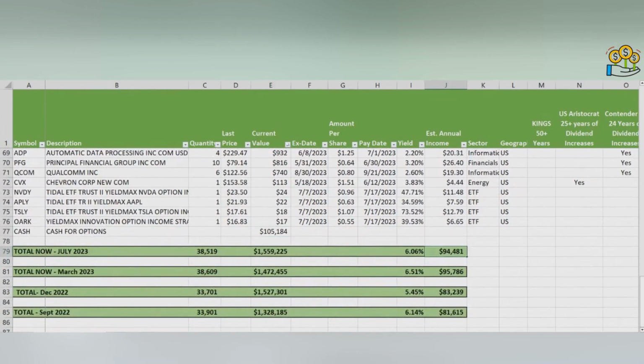$94,481, which is pretty darn close to the $95,786 that I reported out in March. So I'm doing something right with my cash layers and my diversification in order to keep my patty pretty steady. I've got a 6% yield on this portfolio.